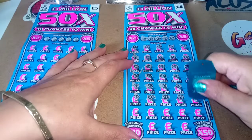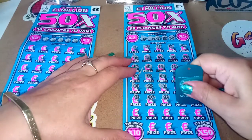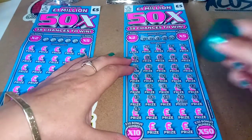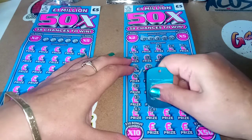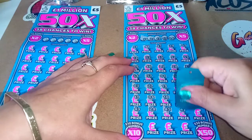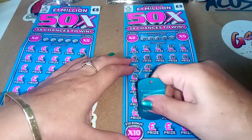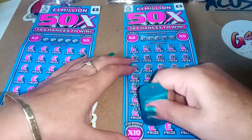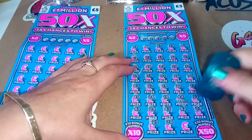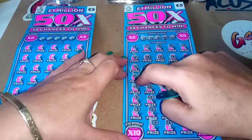44. Not 44, Miss Canadian scratch off queen, always popping up. What would it have been? 50,000, but that would be nice. We have 43, 24, 45, 42, number 8. And there's the Queen's birthday. One off. My 26. And lastly, 32. So one win here on number 54.